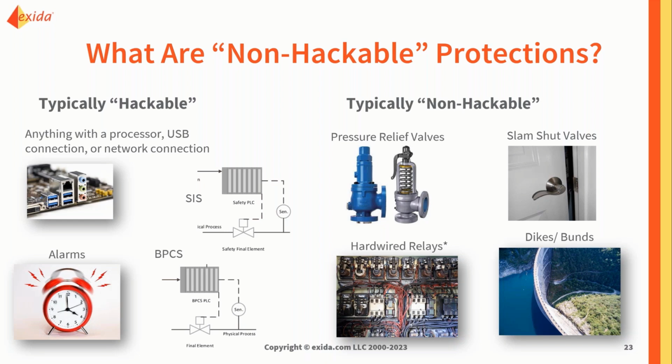Now, the last one I have here becomes a little bit more of a gray area and is often a point of discussion, and that is hardwired relays. And so, if we have a relay that is not connected to the network, it's not a smart relay, it's not configurable, and we have hardwired safety functions in it, then we may be able to consider that as a non-hackable protection. But what we're seeing today is many of these relays are being replaced with smart protection relays, which would be hackable, and so we wouldn't be able to take any credit for them at this stage of the risk assessment.